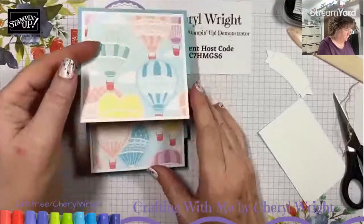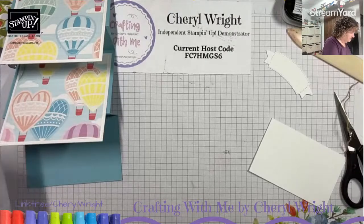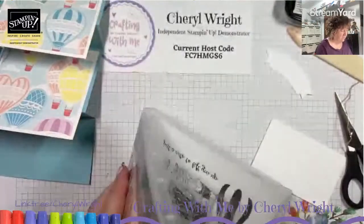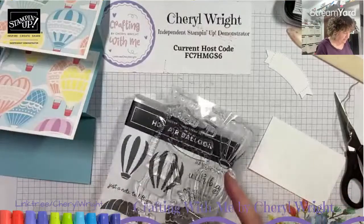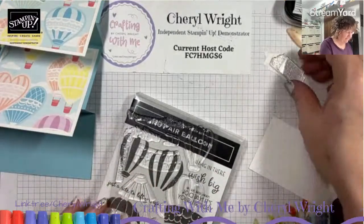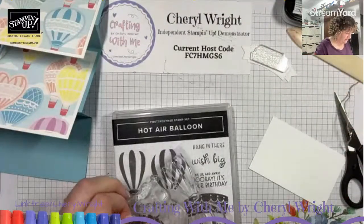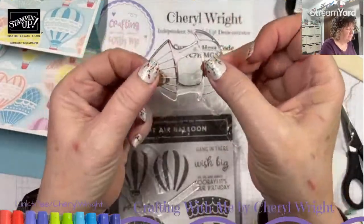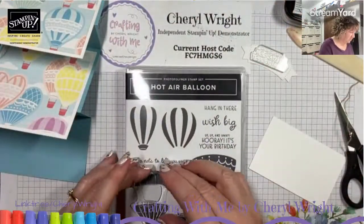So I have this stamp set, Up, Up, and Away. Hooray, it's your birthday. So that's what we're going to use. And that one fits on this die. And that die goes with this stamp. Be careful when you're pulling them out so you don't pull those apart. So this goes on with that stamp. So we're going to start there.